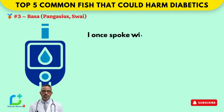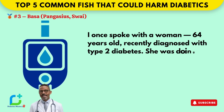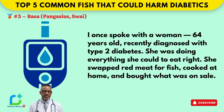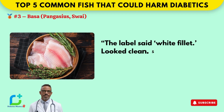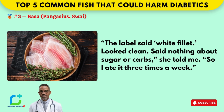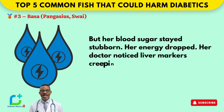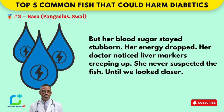I once spoke with a woman, 64 years old, recently diagnosed with type 2 diabetes. She was doing everything she could to eat right. She swapped red meat for fish, cooked at home, and bought what was on sale. "The label said white fillet, looked clean, said nothing about sugar or carbs," she told me, "so I ate it 3 times a week." But her blood sugar stayed stubborn. Her energy dropped. Her doctor noticed liver markers creeping up. She never suspected the fish until we looked closer.